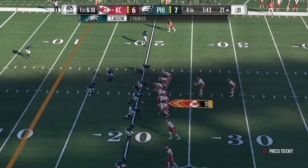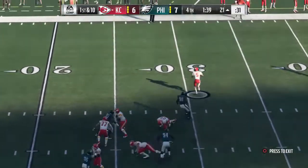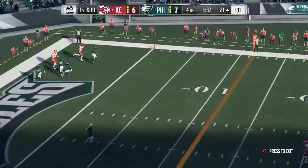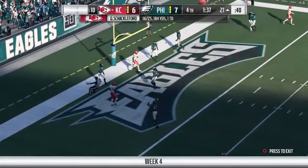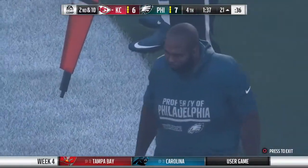For a second there, I thought that might break big. Screen pass. Looked like it was coming together. Looked like there was an opening. Still, ended up with a solid gain. So they took a shot on first down, but couldn't connect.